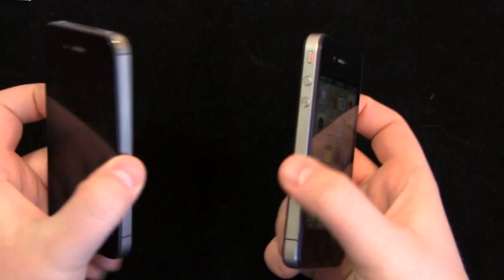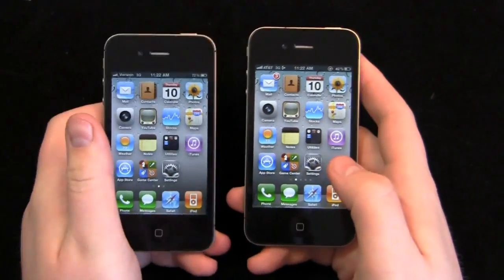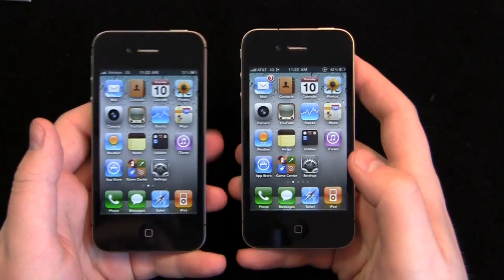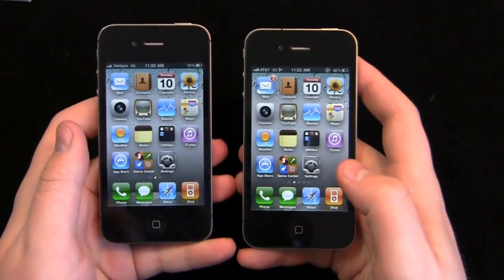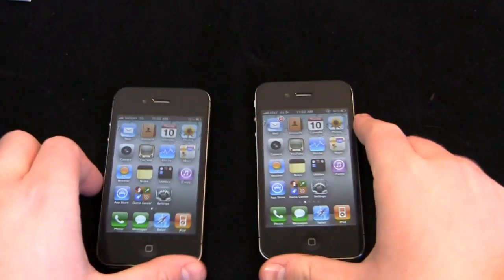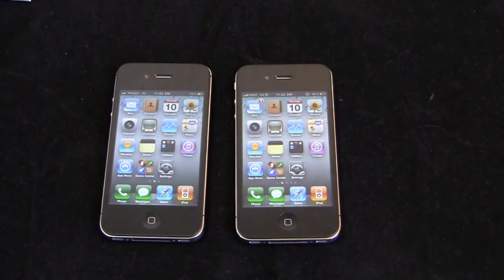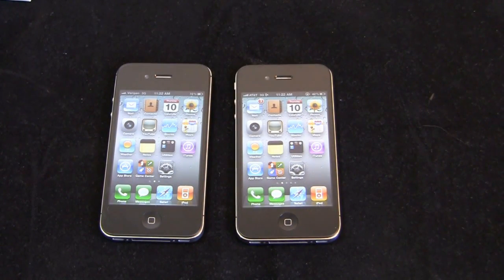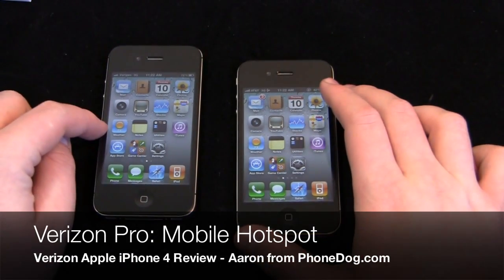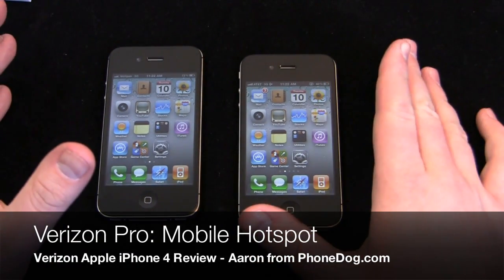So we talked about the hardware differences and the major software difference with the Verizon one in terms of it having the mobile hotspot capabilities. But there are a lot of other subtle network things that go on behind the scenes that are worth repeating in the video. So let's talk a little bit about the pros and the cons of each of these devices and their respective networks. First of all, I mentioned that the Verizon version has the mobile hotspot capability. That's a benefit over the AT&T version.